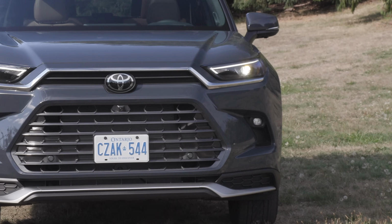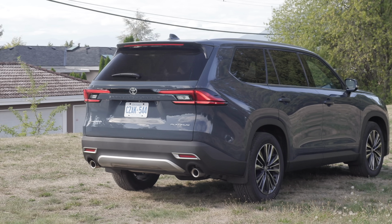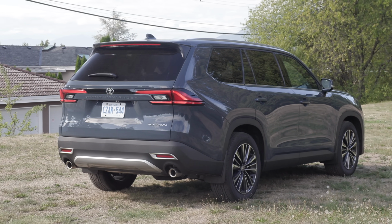Comes standard with LED headlights, LED taillights. You get roof rails, standard 18-inch wheels, available 20-inch, and a temporary spare tire.